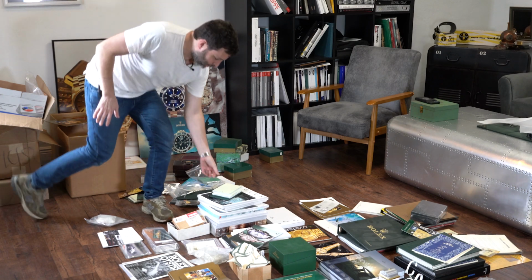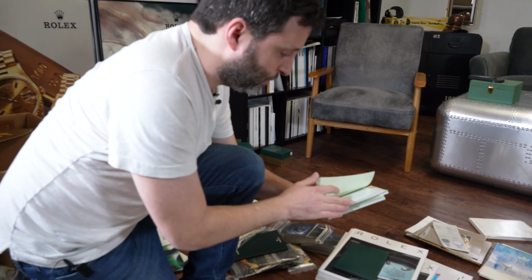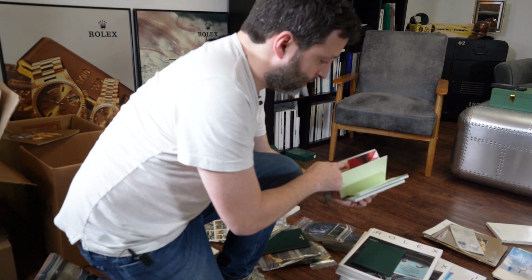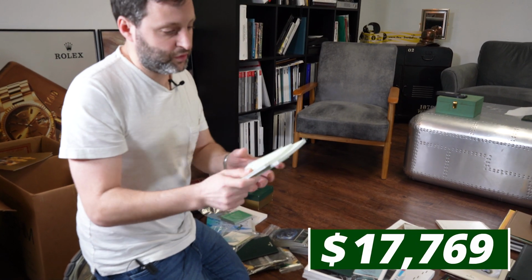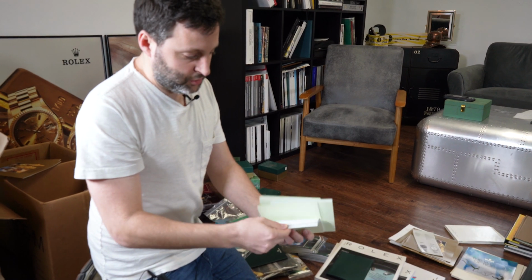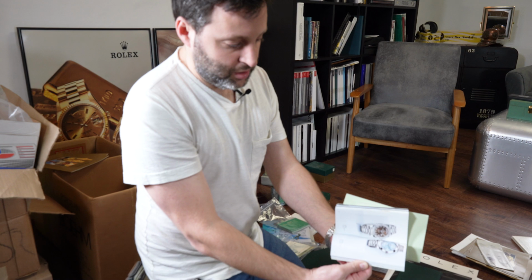So moving right along, we have more recent Oyster Perpetual booklets that were sold with watches. Again, values probably around $50 to $100 kind of thing, since they're more recent and they're readily available. You could even see, as we scroll through them, some more recent models in here.